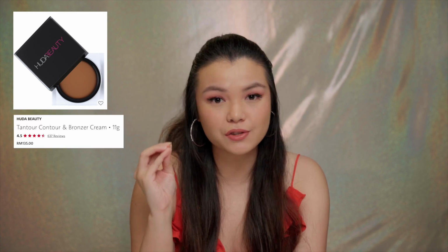First of all, this has 30 grams of product, and I will say that is quite a bit. In comparison to other cream bronzing products in Sephora Malaysia, which would be the Huda Tantour that I unfortunately don't have, and my favorite, the Fenty Cheeks Out Bronzer, this may blow your mind a little bit. Huda is going for 135 ringgit, which is about 25 ringgit less than the Anastasia one. However, it only has 11 grams of product.